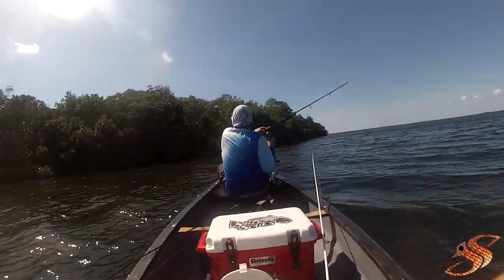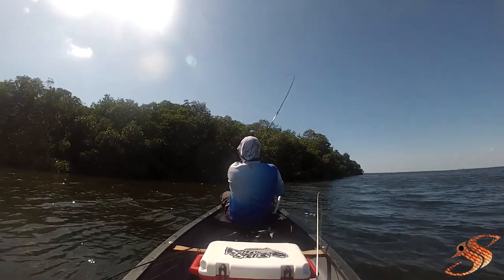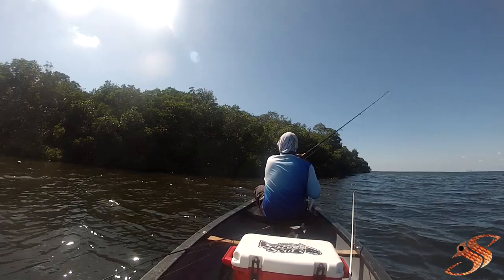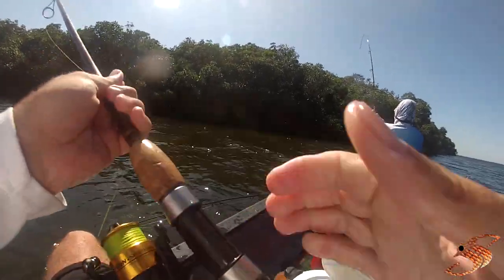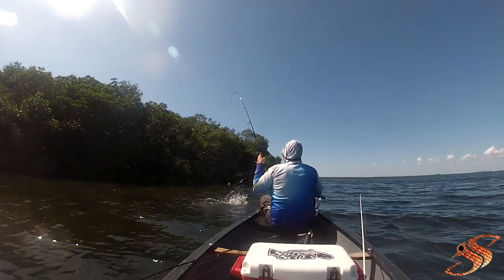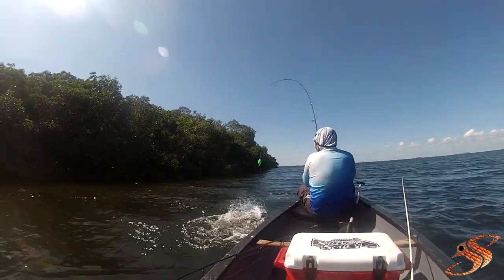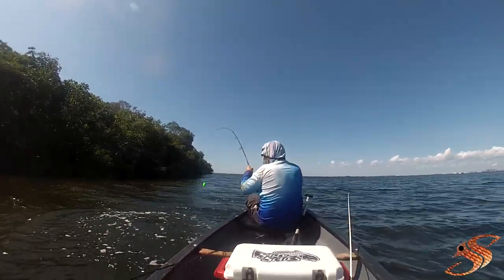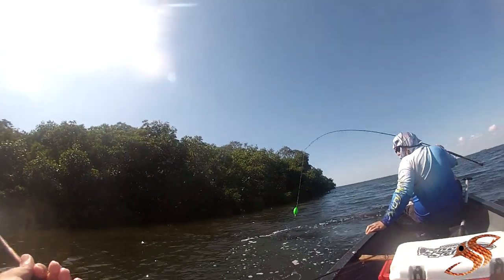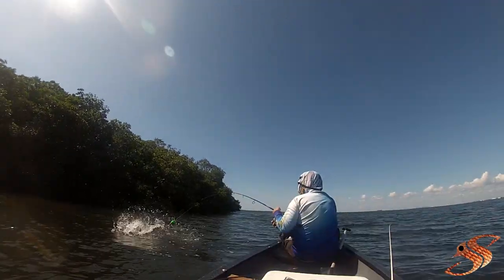Oh, Vince is on right now, pulling us into the trees. This is a big old redfish. Holy cow, he's pulling us right into the trees. Come on, Vince. Work him out of there, big boy. He got us all up close to them trees. Nice fish, brother. He ain't done yet. You're trying to subdue a big fish.